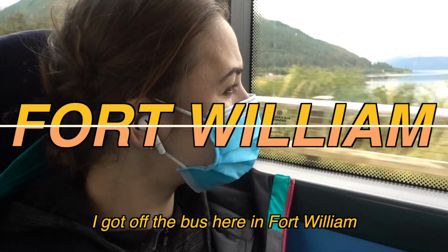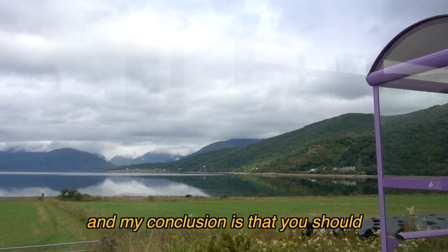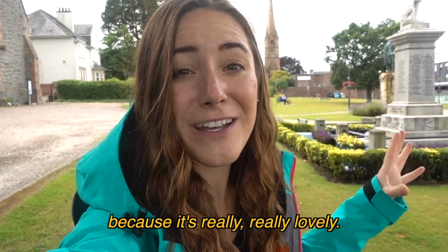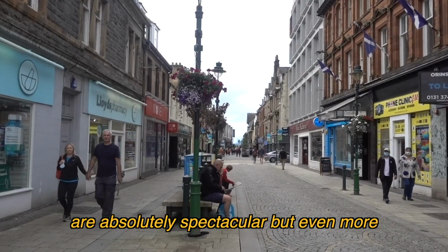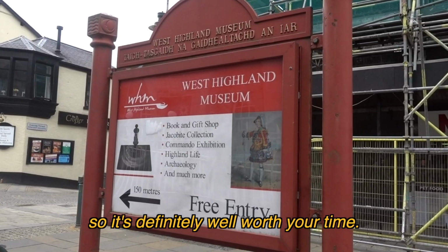I got off the bus here in Fort William about half an hour ago. I've had a little walk around the town, and my conclusion is that you should definitely set some time aside to do that because it's really lovely. Beautiful architecture, the views of the mountains are absolutely spectacular. But even more importantly, there are museums, there are really lovely restaurants, so it's definitely well worth your time.